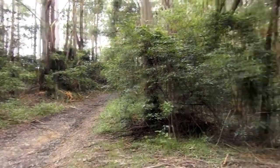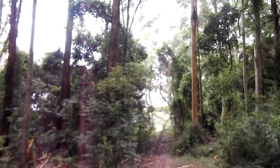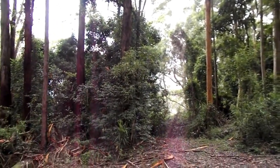Stopping up here for a few minutes to have something to drink. Something nice and cold. I have to say, quite nice views coming up through there. But damn, it's a steep walk. I'm buggered.